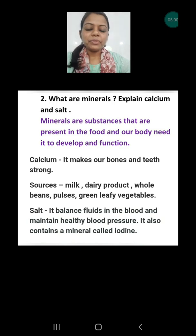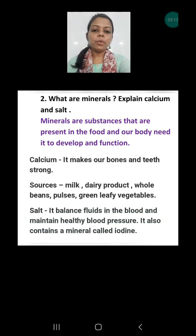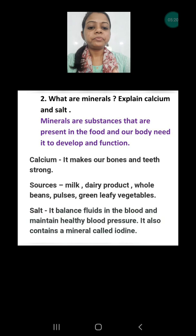Next is salt. Everyone is eating salt. First of all, it makes our food very tasty. And second thing, it also completes the requirement of sodium and iodine in our body. Iodine is also important, so that we do not have the problem of blood pressure. Generally blood pressure is a problem related to iodine. That's why you must have heard that those who have low blood pressure have to take a little bit of salt. It also balances the fluid in the blood.